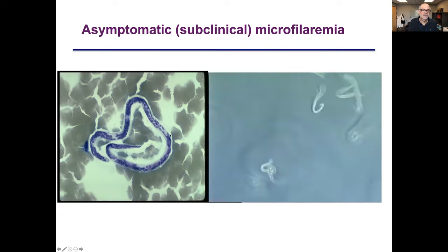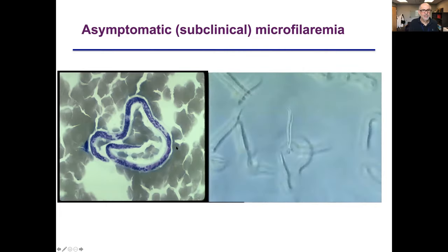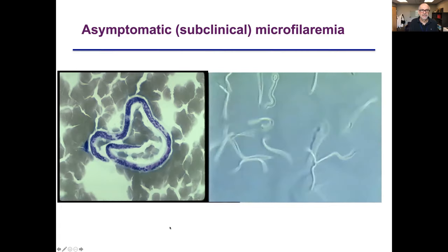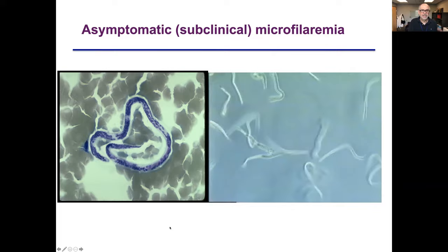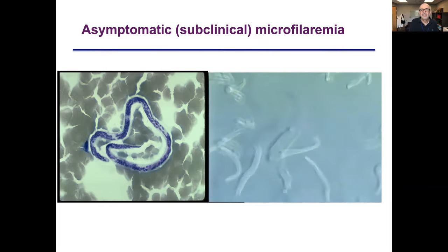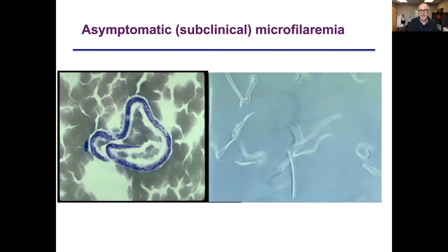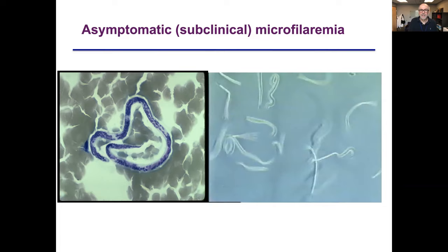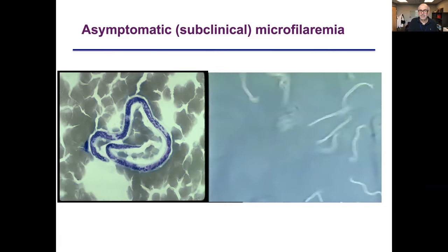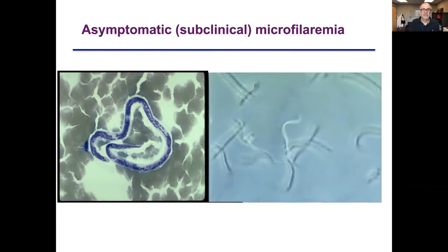microfilaria in the bloodstream. And even though this is sort of artifactual, I like to point out the fact that it, in general, doesn't induce a lot of inflammation. And so they're not surrounded by cells in this case, and they live quite happily. So it's the true sort of host-parasite interaction. The parasites don't drive a lot of inflammation, and as a consequence, they are there as a reservoir for continued transmission.